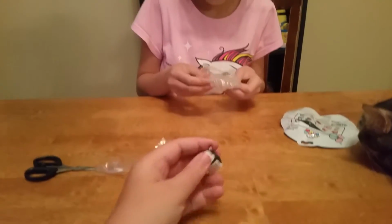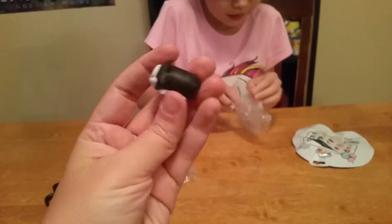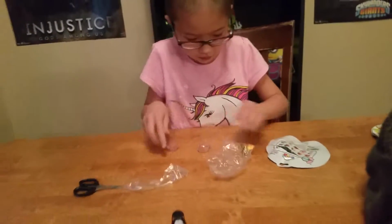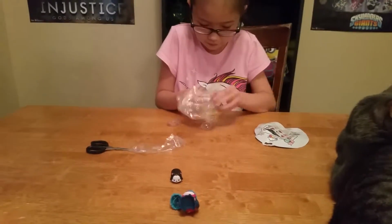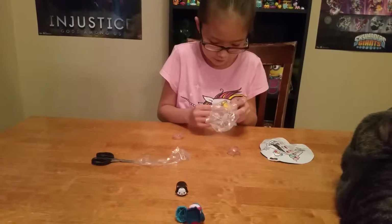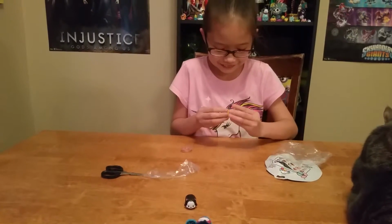Isn't his name Toby? Figaro. Figaro? Oh, sorry, I don't know why I thought his name was Toby. He's cute. All right, she's gonna build his fishbowl. I've been wanting this one.